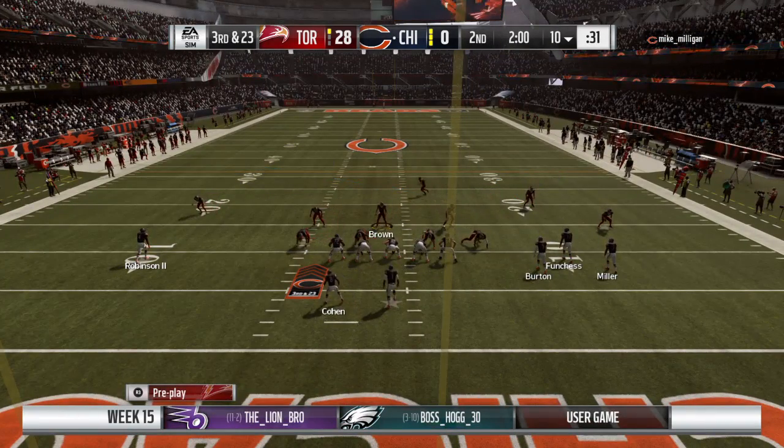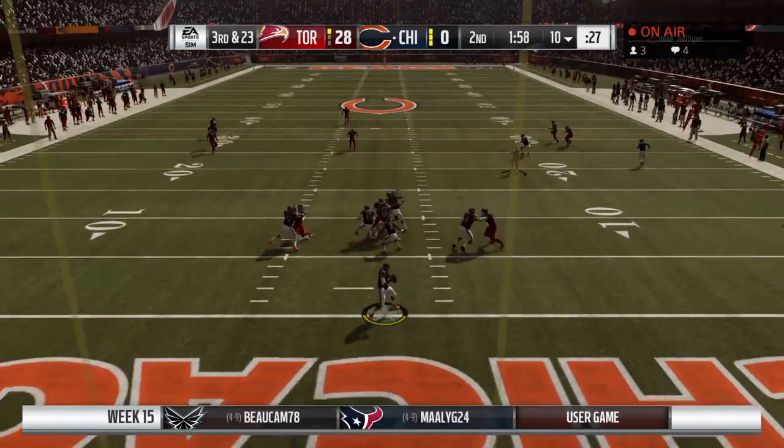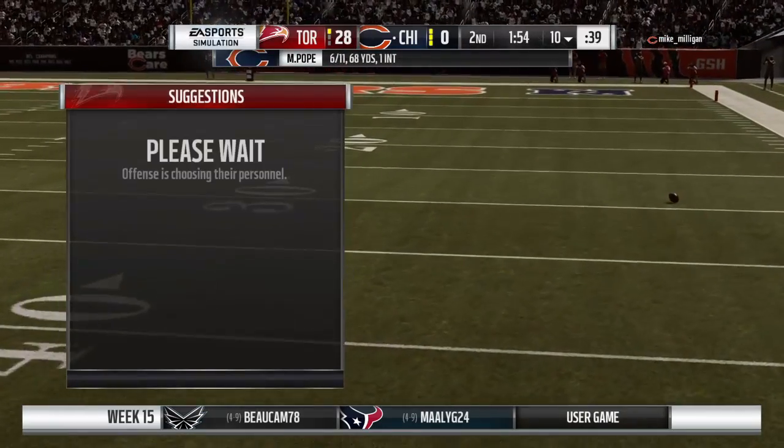Need something from deep in the bag of tricks here after 1st and 2nd down went backwards. It's 3rd and very long. Looking to throw. Pope. He's going to air one out. So they took a shot there on 3rd down, couldn't get it.